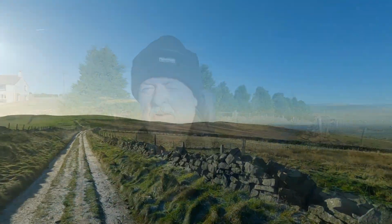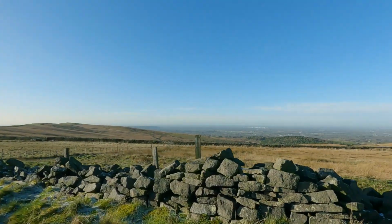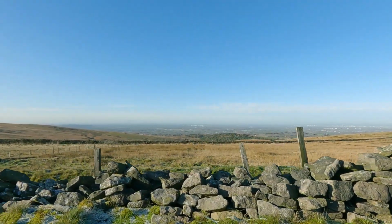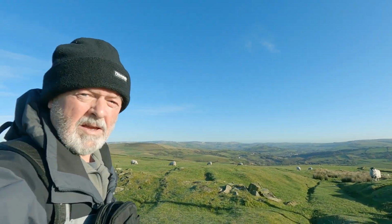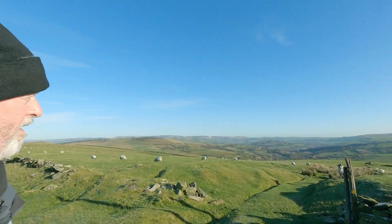Right folks, onwards into the sun. We're just heading towards Spons Hill, although we're not going to go quite that far before we find a path to the left to take. Here we go, one path to the left.